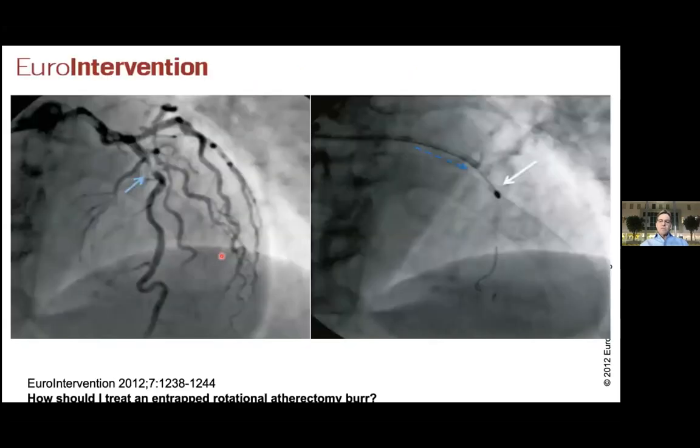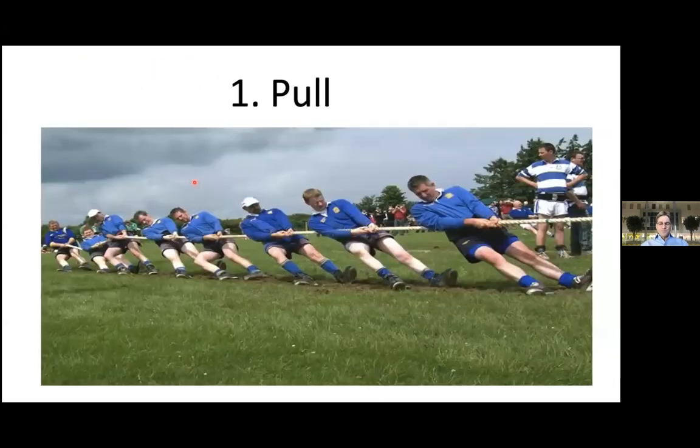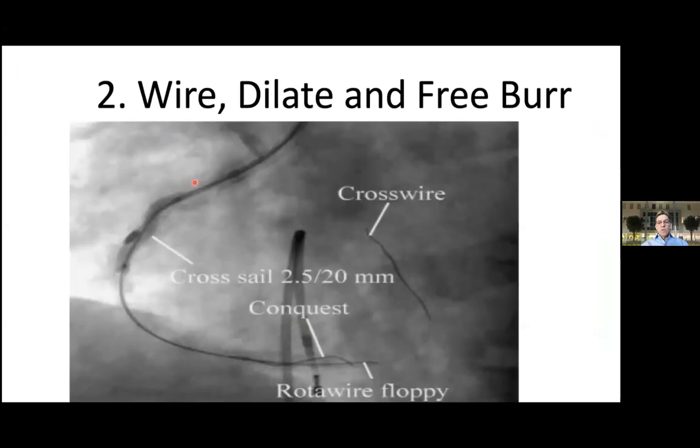And there's a lot of literature about how to get out of trouble, and there is a lot of literature about the rotablation experience. Here is just one example. Exactly that happened. Caucasi, the burr is behind the lesion and can't get out. So what you have to do is first pull. If that doesn't work, you have to get past the burr and dilate it free.